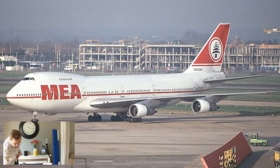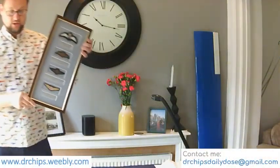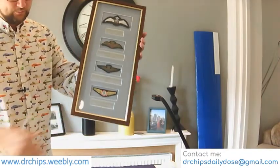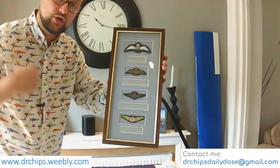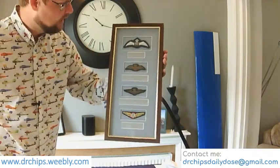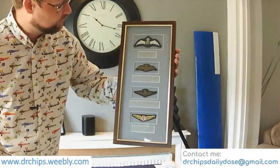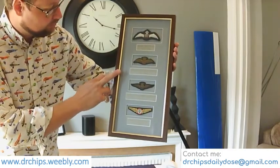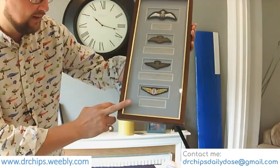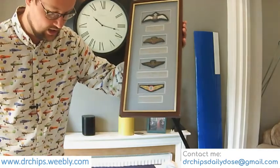And in pride of place in my office, I have this. When you're a pilot, on your uniform, to show that you've got your pilot's qualification, you have what we call wings. These are my granddad's wings. These are the RAF ones that he had in 1942 to 1945. Then he also flew for British European Airways and British West Indian Airways, and that's his Middle East Airlines one, where he flew from 1958 to 1981.